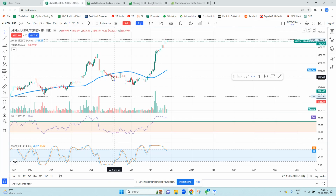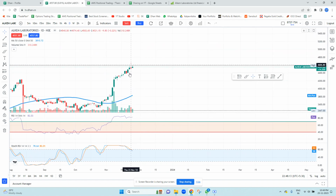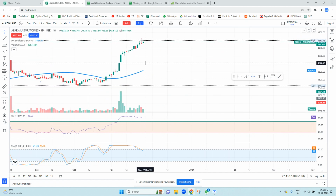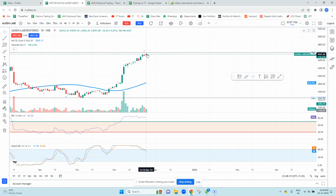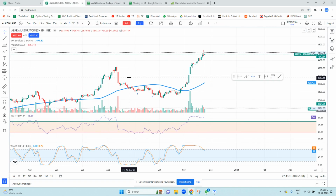I have opened the chart where you see these small arrows. These are my buyings, and I exited here. If you see the top arrow, which is pointing downward, this is the point where I exited. I bought and then exited here. It took around 79 days, if I'm not wrong. Yeah, 79 days.